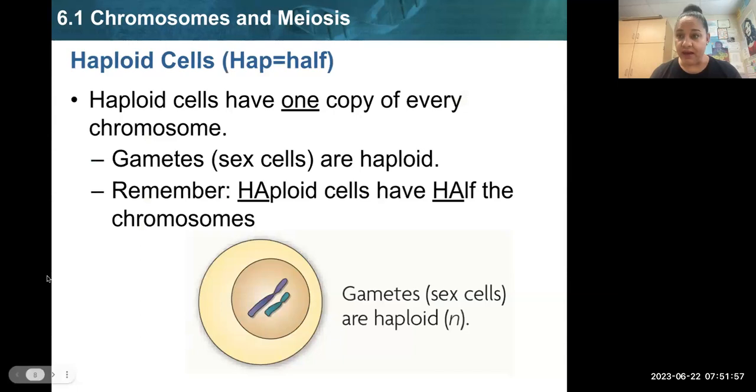The other cells we have, our sperm and eggs, our sex cells, those are called haploid cells because they have half the information. So you remember the prefix di means 2. We talked about disaccharides a long time ago. Those are 2 sugars. Diploid cells have 2 copies of each chromosome. Haploid cells have half of that. So they only have 1 copy of every chromosome. And all of our gametes, our sex cells, are haploid. So remember, haploid cells have half of the chromosomes, half the normal chromosome number.